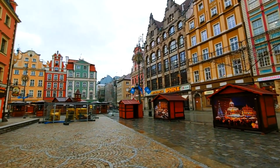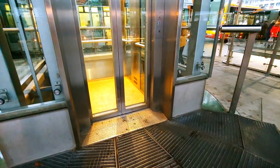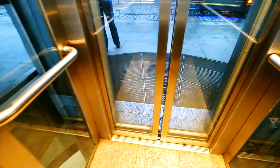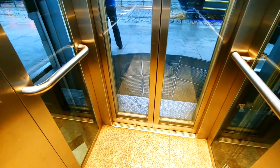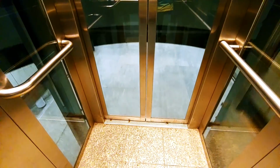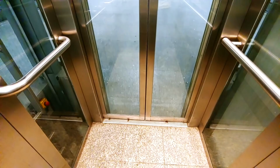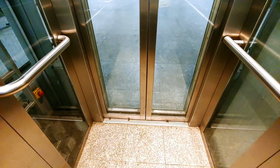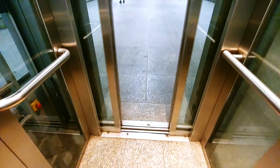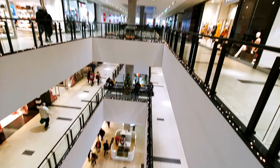So along I go to this tram stop in the middle of Wroclaw, which is very nice. It's a very big tram stop, lots going on, and it's got a glass ThyssenKrupp lift. And into the shopping centre here, which has some nice EcoDiscs.